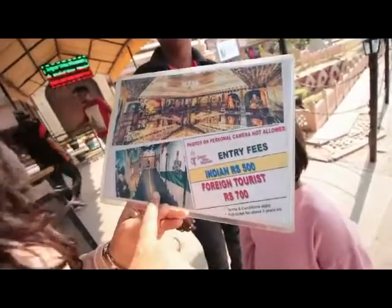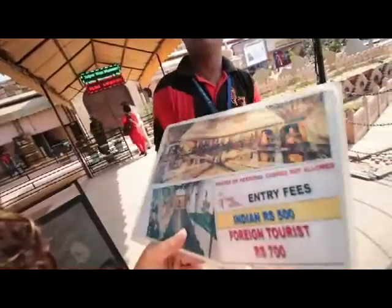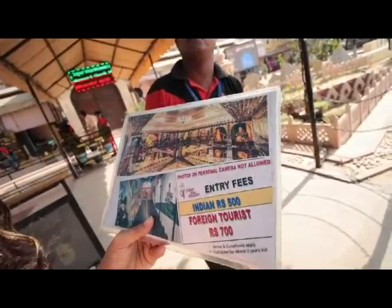This is Hall of Fame. This one is Wax Museum. Royal Darbar. And then third one is Sheesh Mahal. And the entry for Indians is 500. For foreign tourists, it is 700.